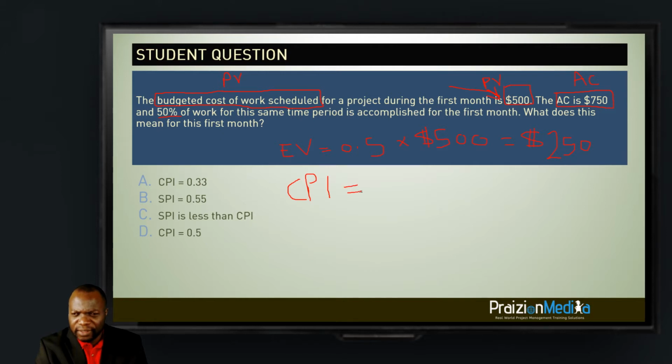The CPI is, of course, going to be earned value. Oh, there we go. Timo has come to the rescue with a CPI of 0.33. Let's see. So CPI is equal to earned value divided by actual cost. And if we plug in the numbers, we have earned value of 250. The dollar signs will cancel, okay? But we have the AC of 750. And if we do that, we get the number that Timo just chatted in, which is 0.33. Could that be the answer? Could it be? Let's see.